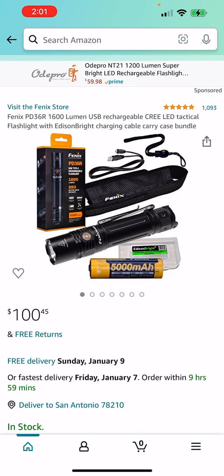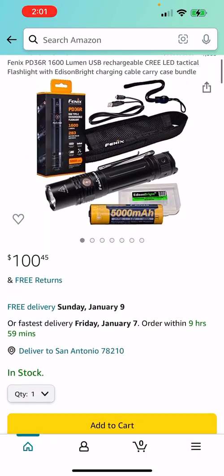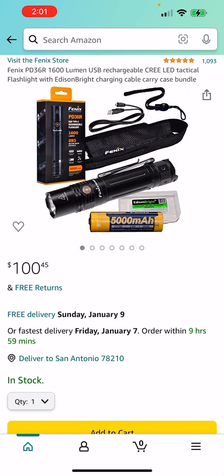What is the best flashlight? So, the best flashlight for carrying, which uses 21700 lithium-ion batteries, preferably with 5000 milliamp power. The reason why I recommend the Phoenix PD36R 1600 lumen flashlight is because you can run it at 1600 lumens for an extended period of time.